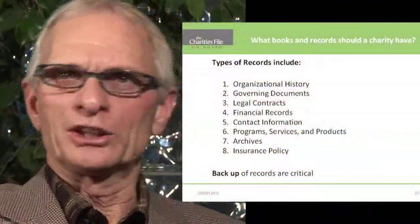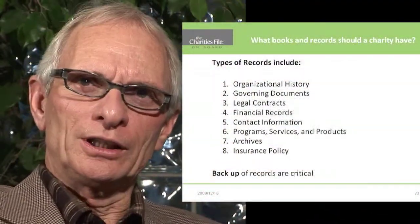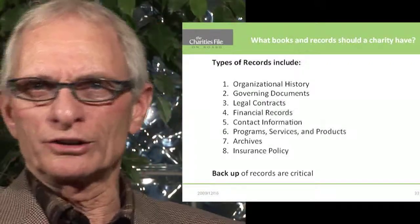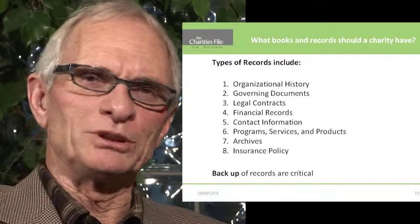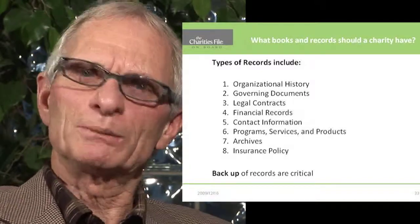What are some of the books and records that a charity should have? We've organized them in different categories here. Now again, this is a bit of a wish list, but basically I think it provides a point of reference for one to look at their records and maybe look at some of the gaps that exist and maybe some strategies to address some of those gaps.